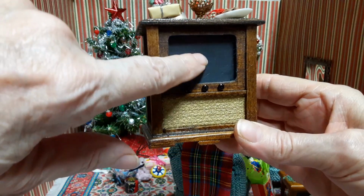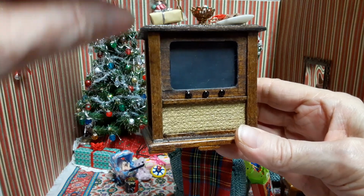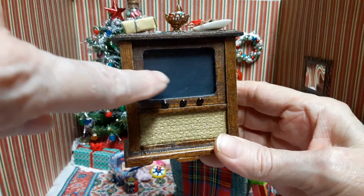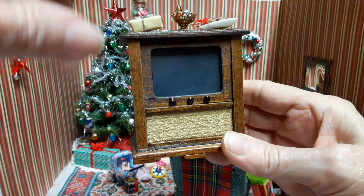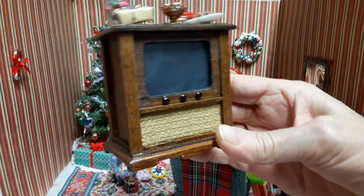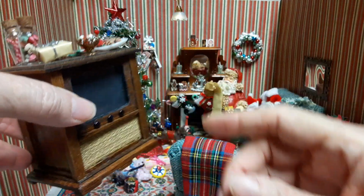So this is a piece of plastic, and behind it was some kind of smoky color, kind of blue smoky color piece of paper out of a magazine. I just thought it looked like the right color. So if you want to make a TV, there you go.